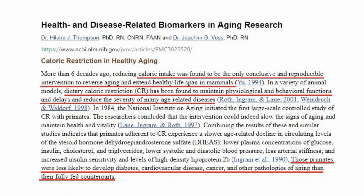But looking at biomarkers and health and disease-related biomarkers in aging research, the findings basically came down to one thing, that there was only one conclusive and reproducible intervention that could reverse aging and extend the healthy lifespan in mammals, and that was caloric restriction. So we're not talking about just living for longer, it's actually being healthy for longer. You could live to 100 years and be crook as a chook from age 60, not a very good quality of life. We want to expand how long we're here, but also we want to be healthy and energetic and happy and fit for as much of that period as possible.